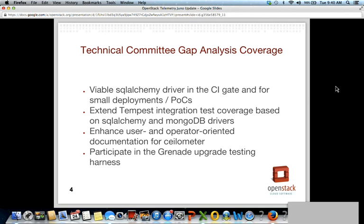So the Grenade testing framework is a very simple idea. It just installs the old version of OpenStack, spins up some resources, shuts down the old, leaves the resources running, and rolls forward to the newer version of OpenStack, reruns all of the services, and then does various assertions around the survivability of those resources.